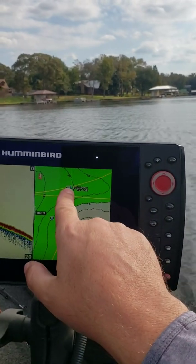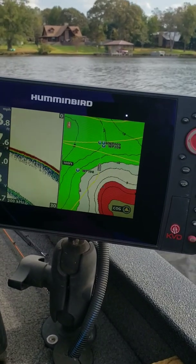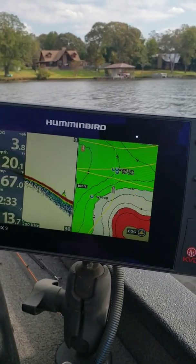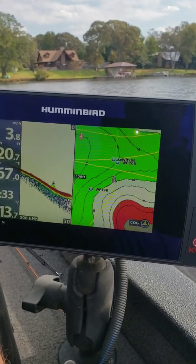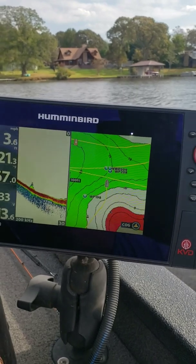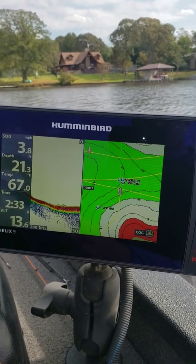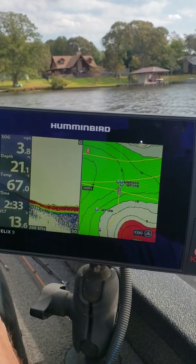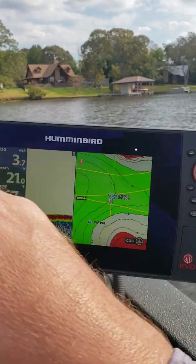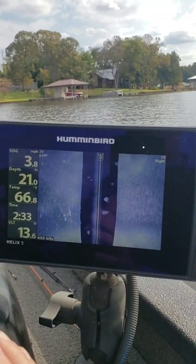Where I've got my waypoints right there. Show you what it looks like. Should be going across it here in just a second. And this is some good brush because it's out fairly deep. It's in 21 feet. Let's see if I can find it. Should be going across it right here somewhere. Let's see.